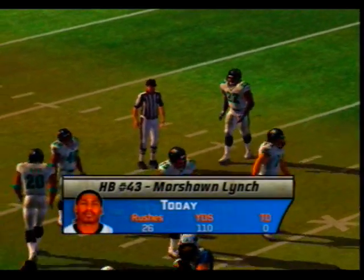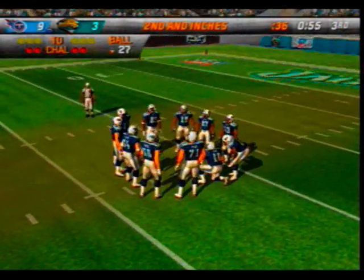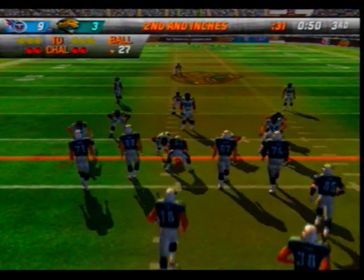The coordinator talked about running the ball right out the defense today. That's a book on these guys. Be physical and run it right at them. Ball on their own 27. Ball on the 27-yard line.